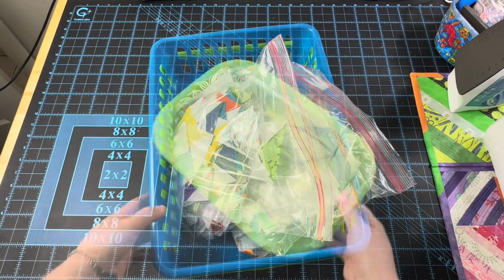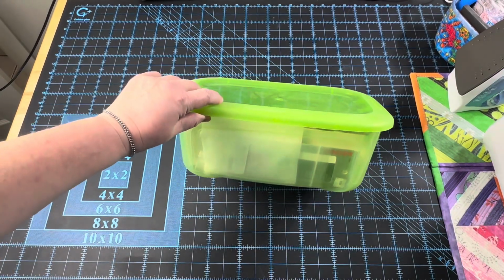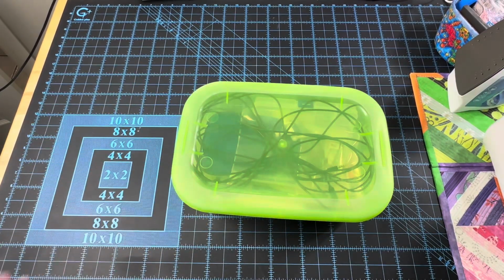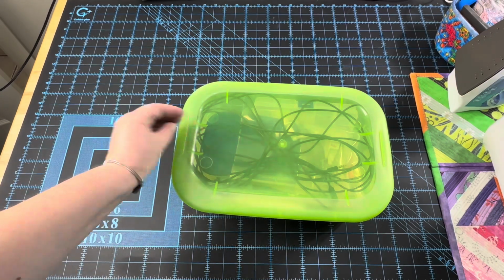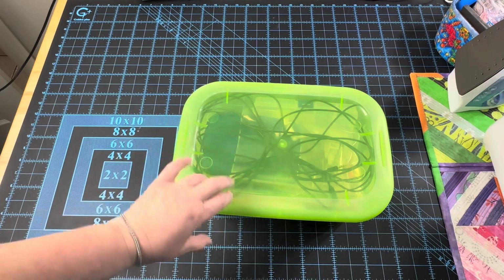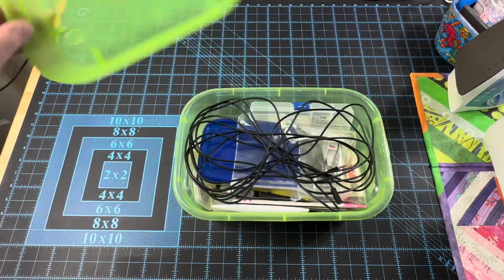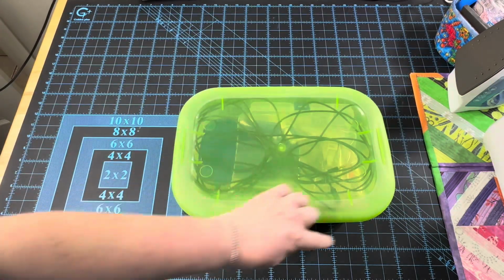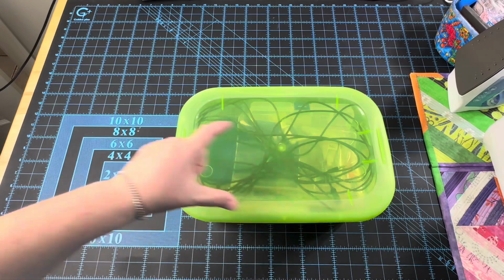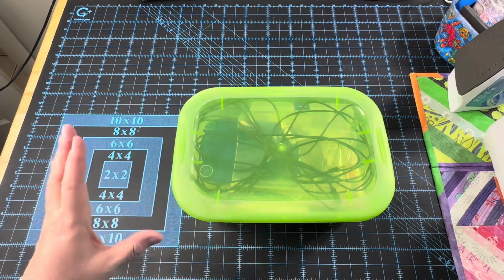I started storing my scraps in these plastic shoe boxes and stuff, but I soon realized that this isn't what I like. I like something that has the handles that close on here so that the lids don't easily come off. Now these are pretty good. You have to really pop them off. But what I didn't like about this style is it's so rounded. I wanted something that's more with the straight sides up and down. I really find that I prefer that.